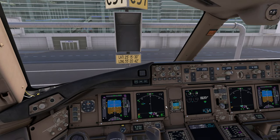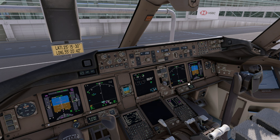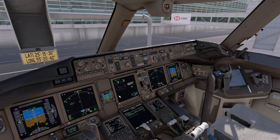Our pre-flight checklist. Oxygen tested 100%, flight instruments heading, in this case, track 209. And altimeter 991 within 35 feet is checked, and within 75 feet of the elevation, which is also checked. Pre-flight checklist complete.